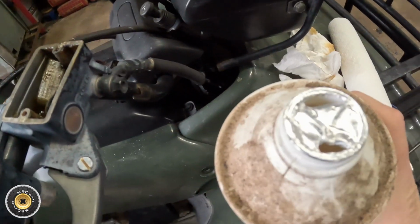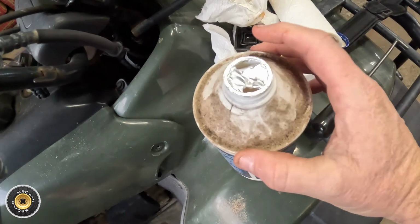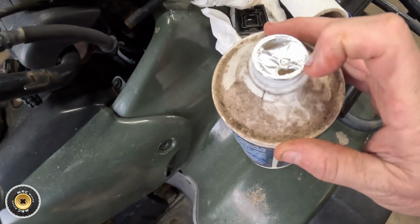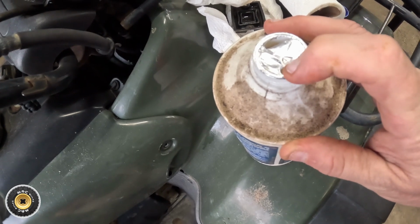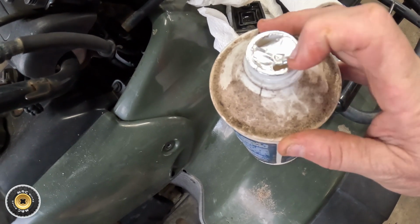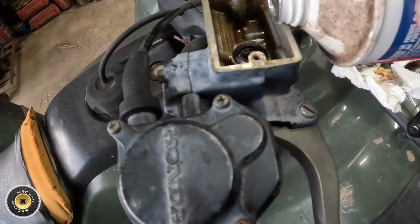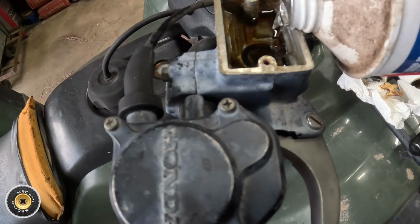Here's a little trick. This is the old timer thing. When you get a new bottle of fluid, put a pour hole on one side of this foil and put an air hole on the other side. Pour out of the larger. The air comes out of here and it won't make that gulp pour. It just pours out nice and even. See how it does that?